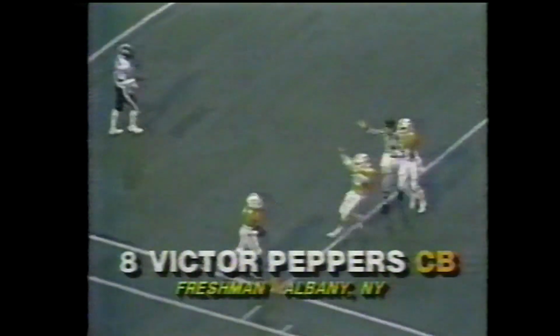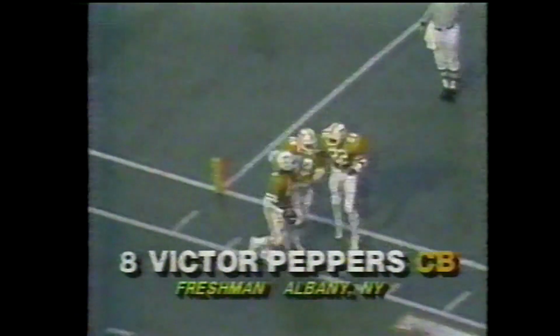Back to throw, Farrell. Long pass downfield is intercepted by Victor Peppers. A brilliant interception. For a minute, it appeared that the receiver, Thompson, might have broken open for a touchdown. Let's take another look. From the sideline angle, there you see Thompson. He's got a stride, but you can see Peppers is playing the ball all the way. And look at that catch. Victor Peppers, a freshman from Albany, New York.